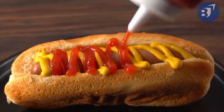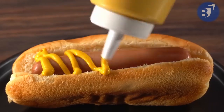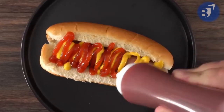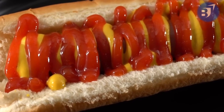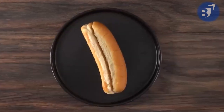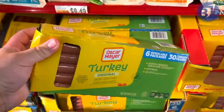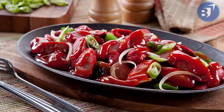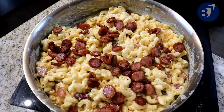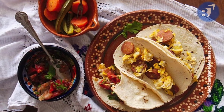Anyway, Oscar Mayer Original Uncured Wieners are squishy, spongy, salty, and have that classic hot dog taste. There is a bit of piquancy to an Oscar Mayer hot dog that sets it apart from other cheap casing-free hot dogs. Personally, I love Oscar Mayer hot dogs for their ability to meld into other dishes. They're the best hot dogs to cut up and put into mac and cheese, or do what South Texas does, cook them with scrambled eggs and then stuff it all inside a taco.